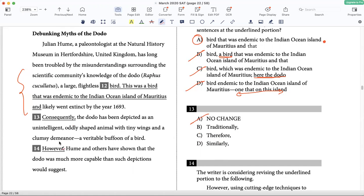Traditionally makes sense because I'm saying that traditionally the dodo is depicted as a buffoon, but Hume and others have shown that the dodo was much more capable, right? So this actually makes sense. Therefore doesn't make sense because therefore and consequently are similar. They establish a cause-effect relationship and there is no such relationship here. And similarly is also wrong. There is nothing similar between the two sentences. So the right answer is option B.